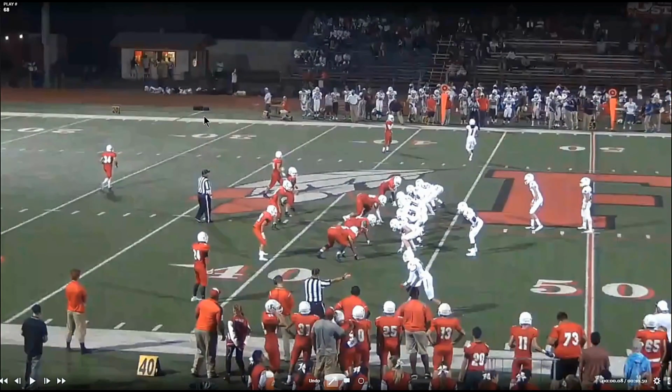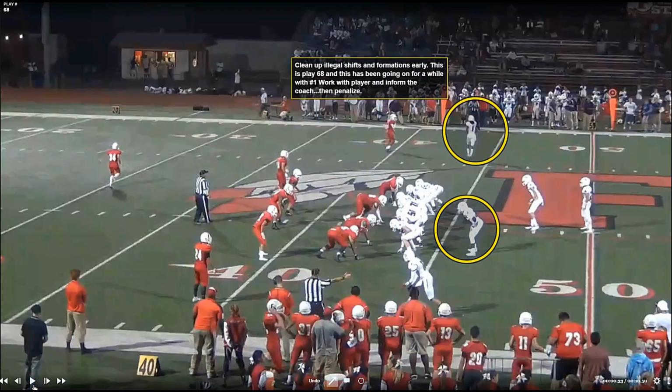All right, this play is going to include an illegal shift, and we have been missing this a lot, guys. If we have a line going down together and then the ball is snapped in less than a second, we're not going to penalize that necessarily. We may talk to the team, try to get them to clean that up. But if we have the line in motion and a back or receiver in motion at the same time, and that receiver does not come to a complete stop for a second, then that is a foul for an illegal shift.